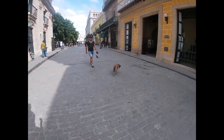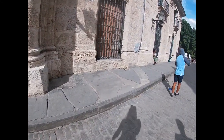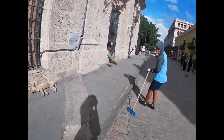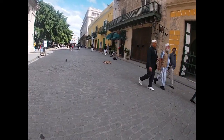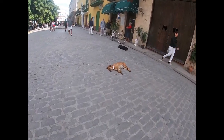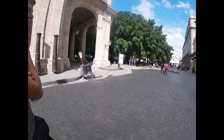These dogs that are laid down and around have got little tags on. This little guy over here, they've got tags on and they've actually been adopted by the museum, so I guess they were strays. And they all belong to the museum, so no one can take them. It's really, really cute. They've got their names on. Got a park coming up, which is really, really nice as well.